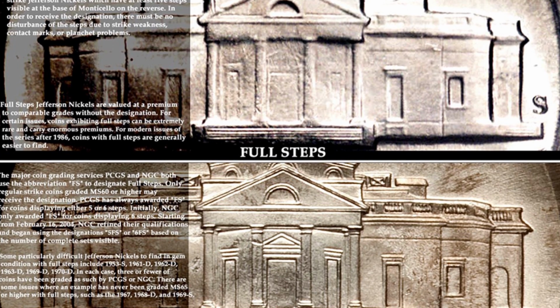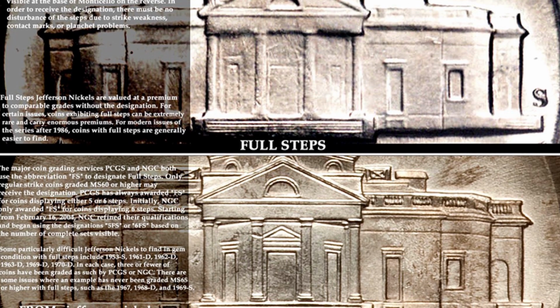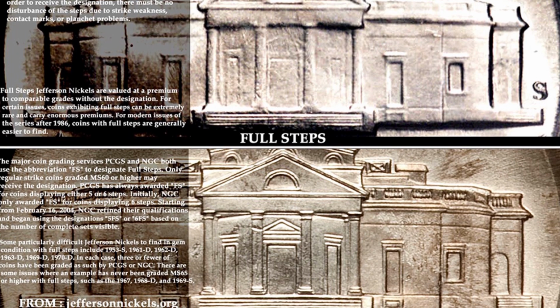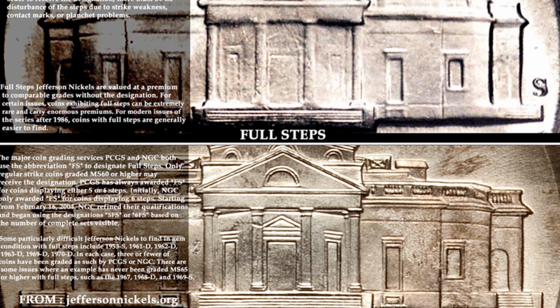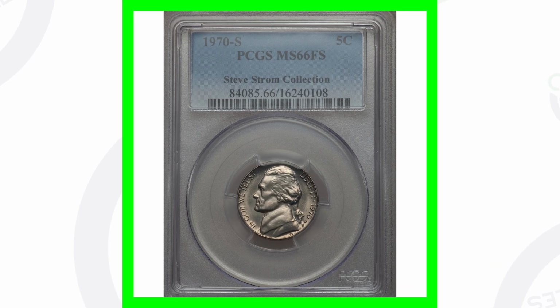Now it also has full steps, and we can see here in this image. I've talked about full steps more in detail in my other nickel videos. So if you're interested in what full steps are on the Jefferson nickel, be sure to go check out those videos. Now this coin here sold for over $6,000 for a 1970 Jefferson nickel.